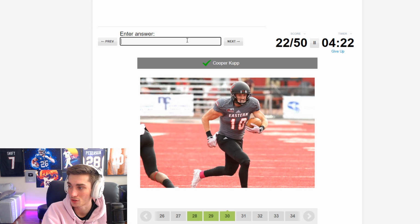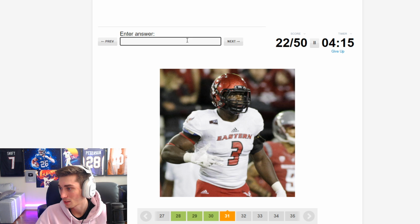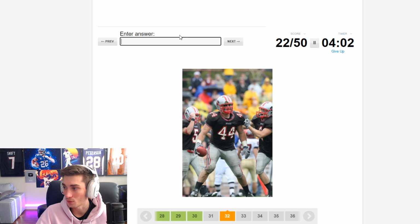Is this Cooper Kupp, Eastern Washington? Boom. Easy. Is this also Eastern Washington? He looks familiar, but I'm not coming up with his name. For some reason, he looks like Tyus Bowser to me, who went to Houston, so that's not who that is. We're going to go ahead and move past this.